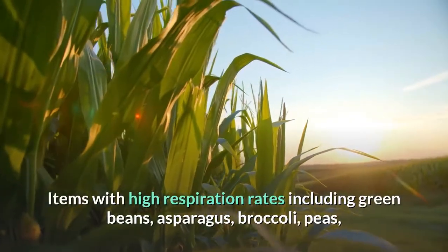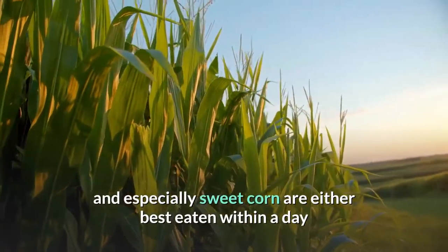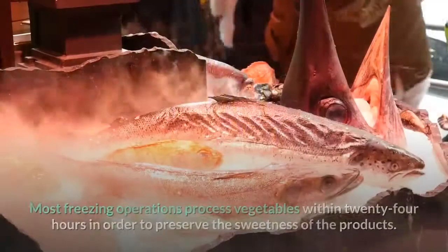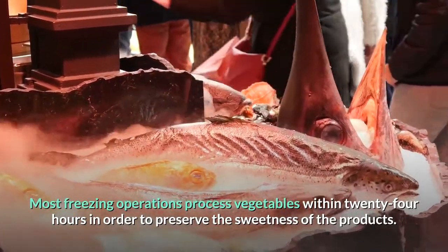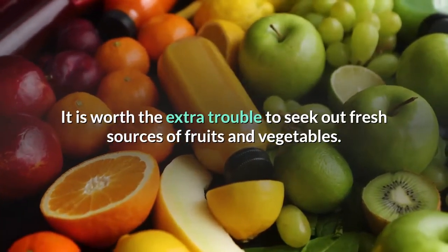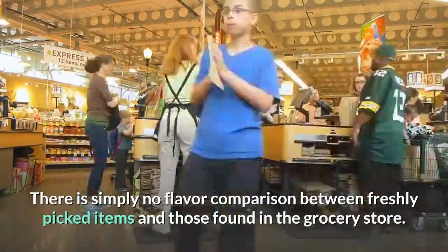Items with high respiration rates including green beans, asparagus, broccoli, peas, and especially sweet corn are either best eaten within a day or two of harvest or eaten using the frozen variety. Most freezing operations process vegetables within 24 hours in order to preserve the sweetness of the products. It is worth the extra trouble to seek out fresh sources of fruits and vegetables. There is simply no flavor comparison between freshly picked items and those found in the grocery store.